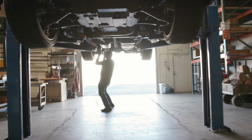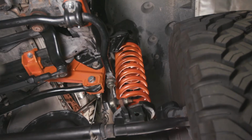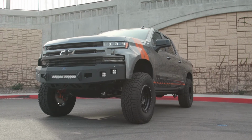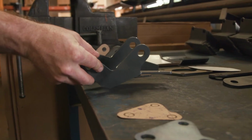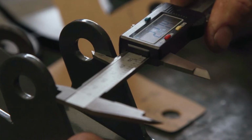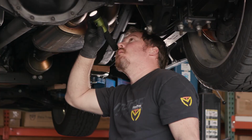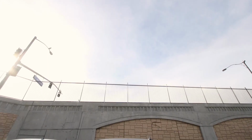I get to see these customers and they tell me how wonderful our kits install, how they fit, how the finish is. It's great when you get to hear that from your customers that they never have a problem. We don't stop the R&D process here at MaxTrac until we've fully tested that kit and tested that kit and tested that kit. If there's any issues that arise, I make sure that I address it while I work on the truck so the customer doesn't have to when they're doing the install.